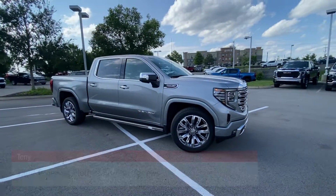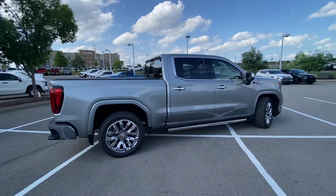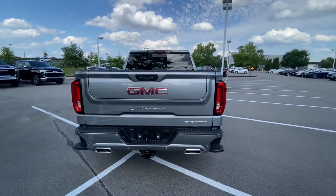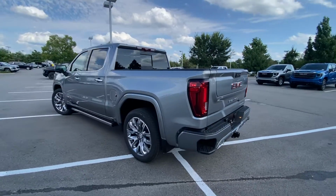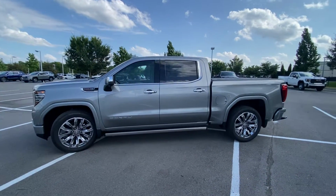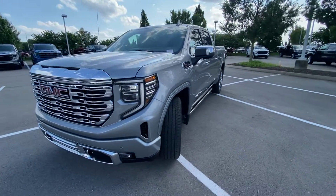Here we have a new 2024 GMC Sierra 1500 Denali. This one comes in sterling metallic, and then we have jet black perforated leather interior. And this one has the 6.2 liter naturally aspirated V8 engine, mated to a 10-speed automatic transmission. And we're gonna see if there have been any changes for the 2024 model as opposed to the outgoing '23.